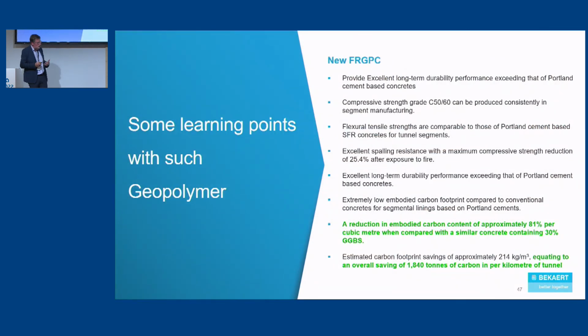So the main learning points: this concrete provides excellent long-term durability. Compressive strength of C50 can be achieved easily. Flexural strength is comparable to that of Portland cement concrete. And of course, a reduction of CO2.